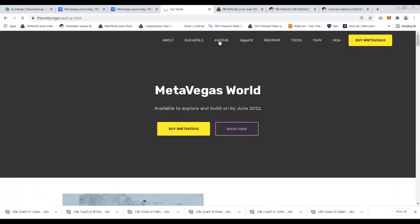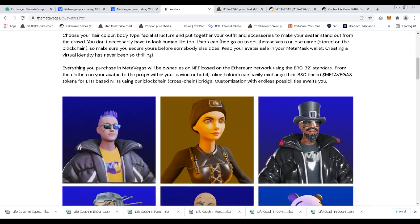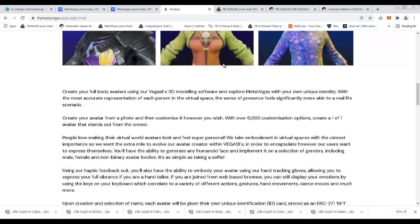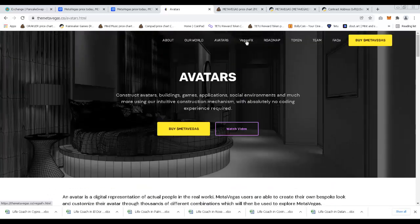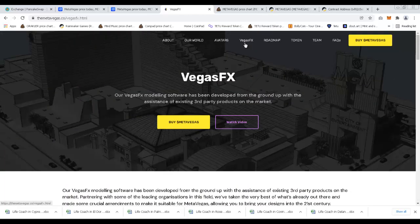Let's try to check the other menus, avatars. There are the avatars for MetaVegas. If you are into metaverse, I think this will be your profile when you join the metaverse for MetaVegas. Mega Vegas FX. Let's check the roadmap.